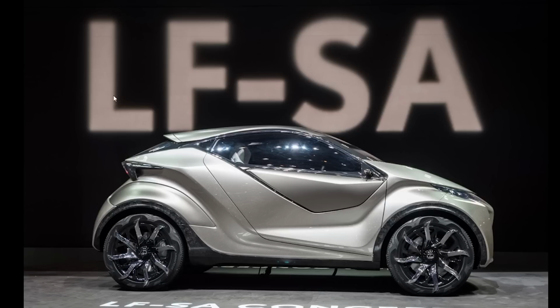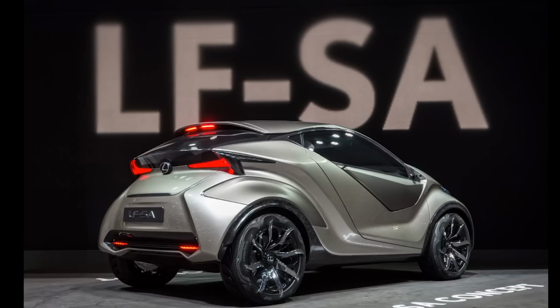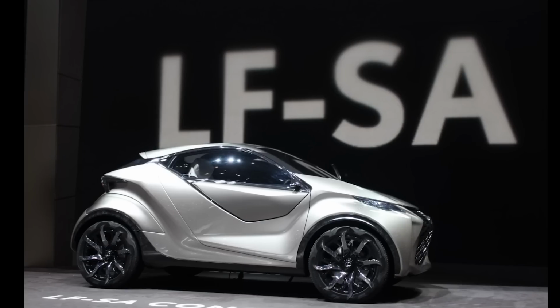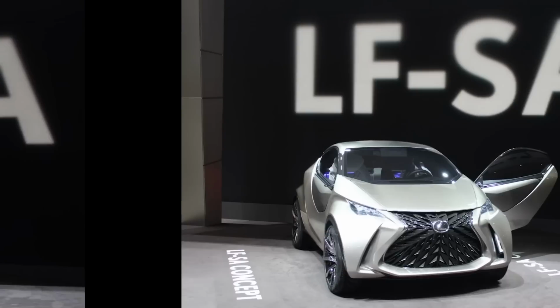But look how stylish this thing looks. It looks super cool. I would not mind driving this as a small city car, small commuting car, especially if it's hybrid. The hybrid variant of this would probably get somewhere between 50-60 miles per gallon. And then if they decided to make an electric version of it, forget about it. I would sign my name immediately.